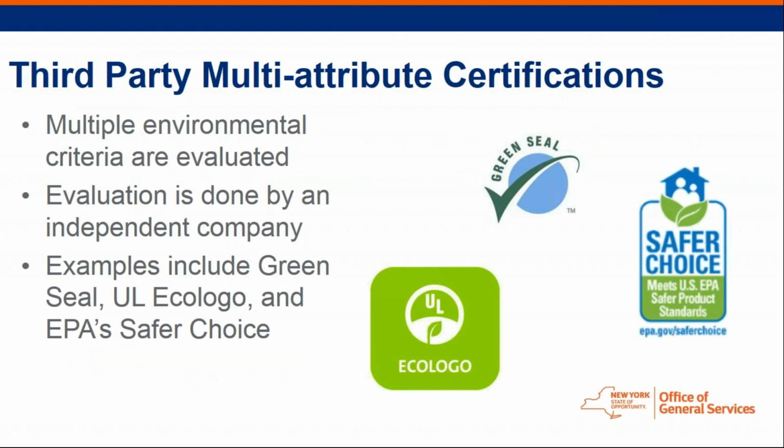And so examples of strong third-party multi-attribute certifications include Ecologo, Green Seal, or Safer Choice, and these are strong because they look at multiple environmental criteria. So for example, they might look at the VOCs of a product and materials of concern. The evaluation is done by an independent company. And so in general, we think these are the strongest types of green labeling that can be used.